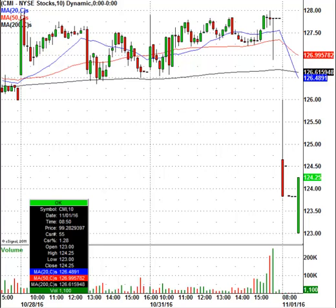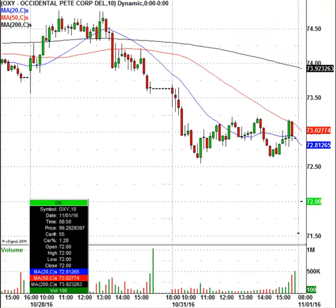Next one is going to be Occidental, OXY as the ticker symbol here. Stock right now is trading at $72, closed at $72.91. Only level that gets me interested in this name today is going to be around $68.75. If it gets down to $68.75, I like Oxy on the long side.